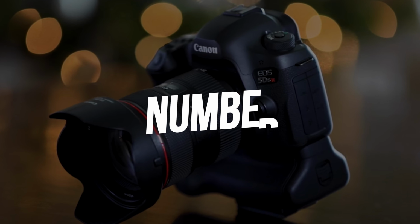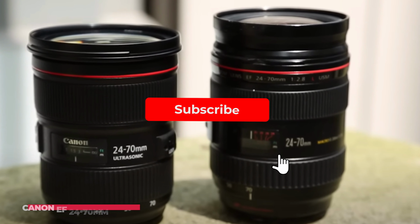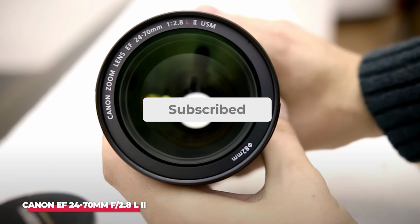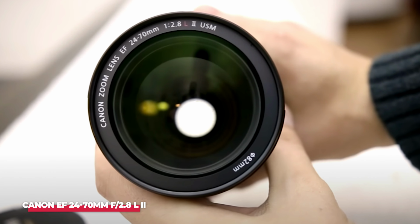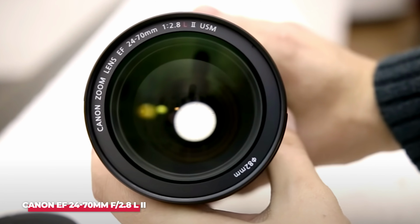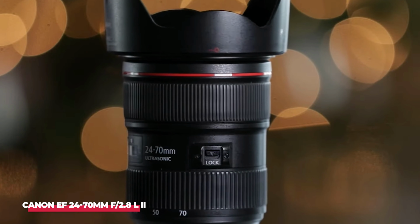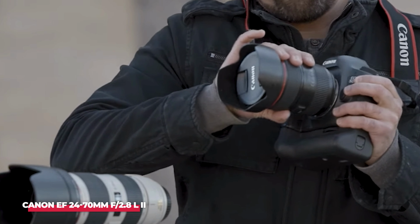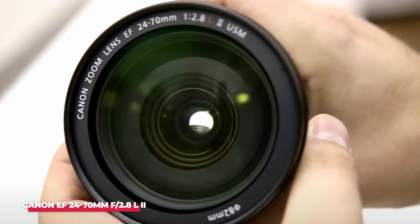Number 6. Canon EF 24-70mm f2.8 L2. It's time to pull out the big guns. The Canon EF 24-70mm f2.8 L2 is without a doubt the best all-purpose Canon zoom lens money can buy. No more fumbling around with outdated or early models. This second iteration of this incredibly popular lens is far superior to the first. It's definitely justified, even though the cost is almost double.